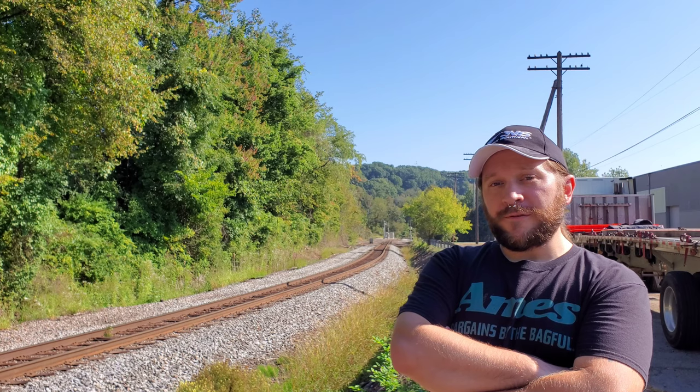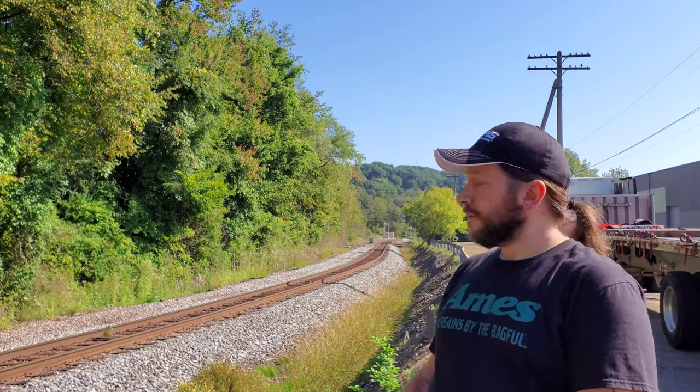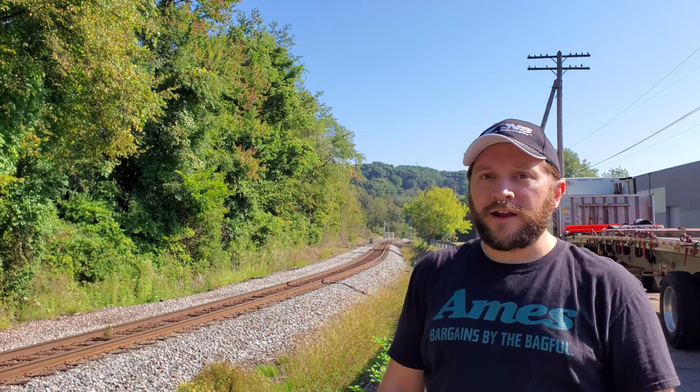I had no idea that they came through here until I started watching a few of their videos. And when he told me that they come through here about 9 o'clock every day, I figured perfect for a Saturday or Sunday. So we're here waiting on one to come by. And as you're seeing this now, I'm actually facing that's going southbound there.